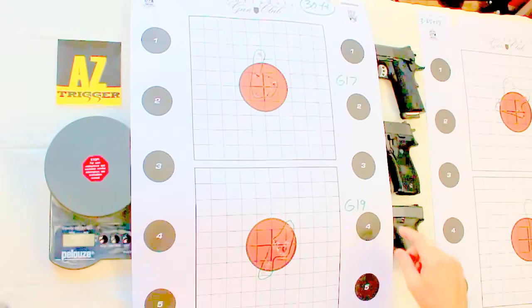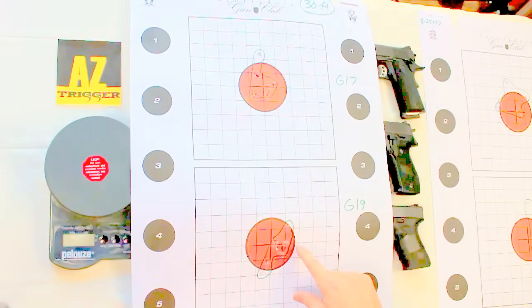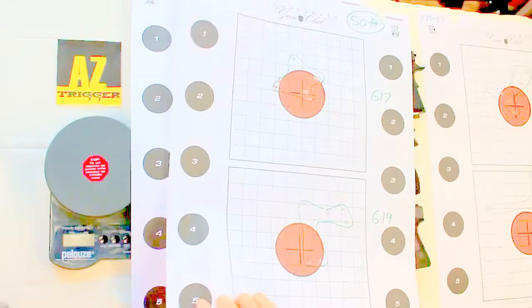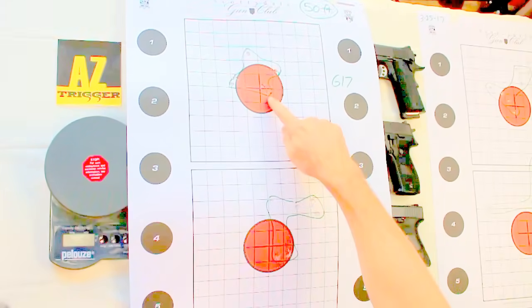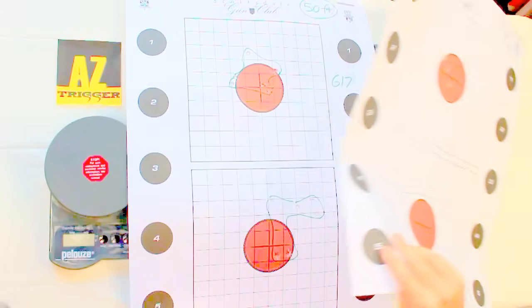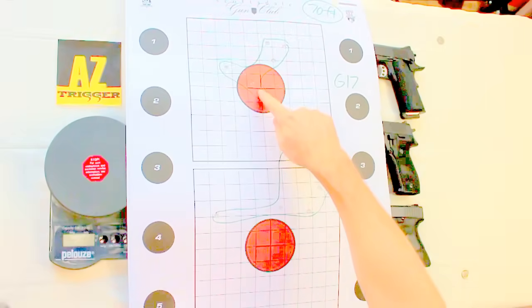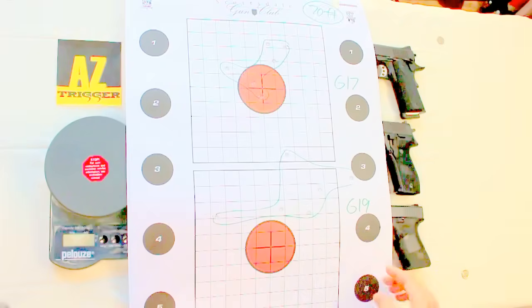The first thing is at 50 feet, I have the Glock 17 groups here and the Glock 19 group. Within short range at 30 feet, really not much of a difference at all, which is usually what I see a lot with my Glocks when I shoot them. Moving out to 50 feet, I start to see a little bit of separation, a little bit tighter groups in my 17 as opposed to my 19. And then moving out to 70 feet is where I see the largest changes between the Glock 17 and the Glock 19. Again, negligible changes, but there is a difference.